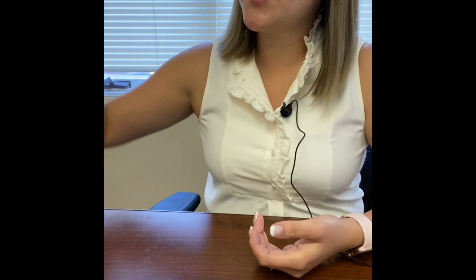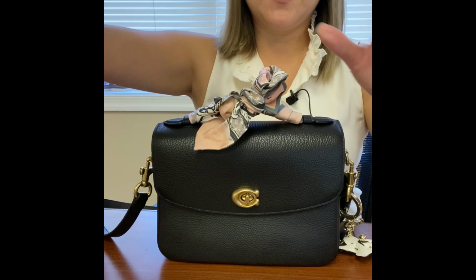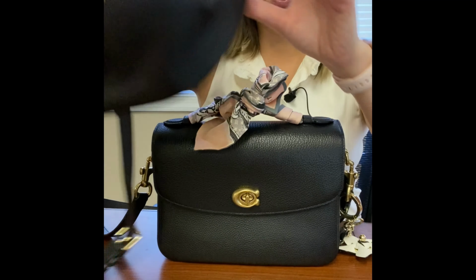At this time I have a review for you guys, and I have two reviews. My two favorite items from Coach that I'm rocking right now, and these are my Precious KC handbag and a bum bag. And both of them are in black.